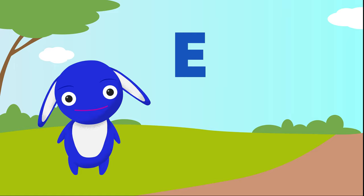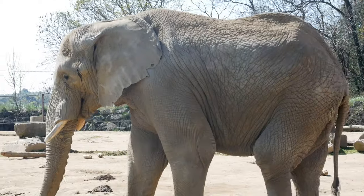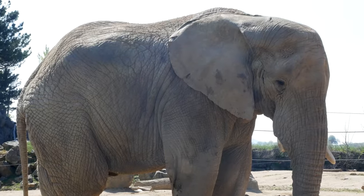E is for elephant. Elephants are the largest land animals in the world. They love bananas, and you know what? They can peel their own bananas using their trunk.